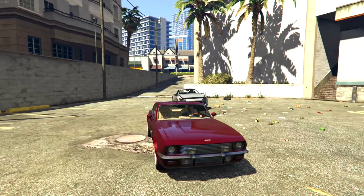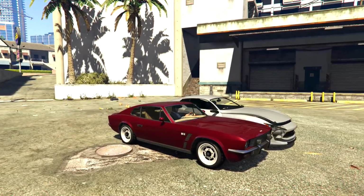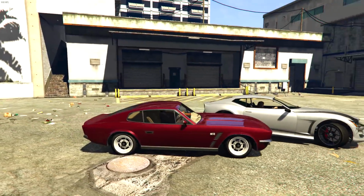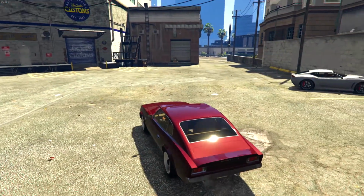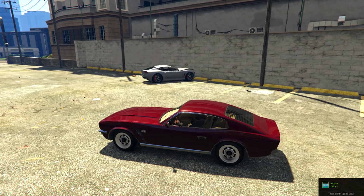Of course, as always, the freaking car. Your car is the shit. So hot. Thank you, but you just ran into it, lady. Goddamn people. What? These people in GTA are crazy.